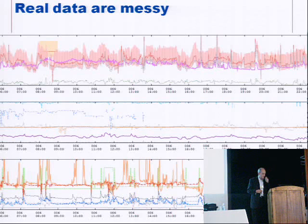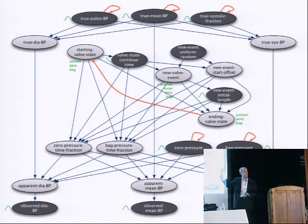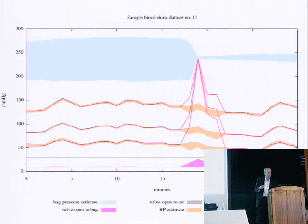So this is a little piece of a dynamical Bayes net model that describes how the blood pressure monitor works and describes what happens when a blood draw is taken. And then when we look at the actual data, which might look like this, this is the systolic on the top, the diastolic on the bottom, the mean blood pressure. And when a blood draw is taken, you see this kind of spike.